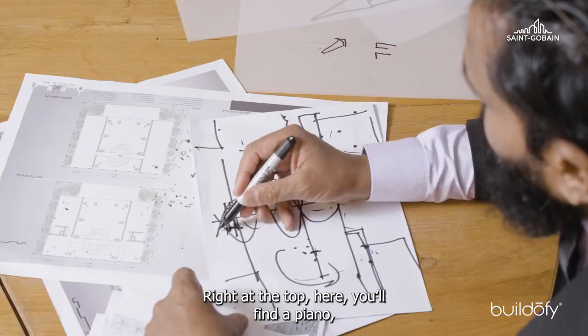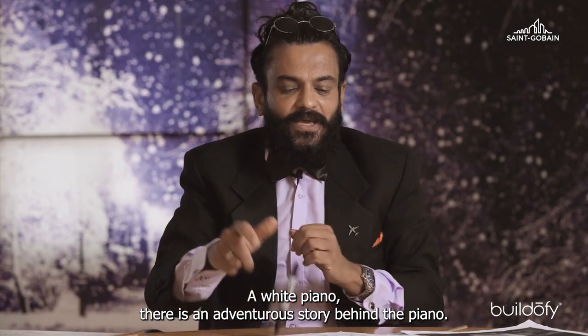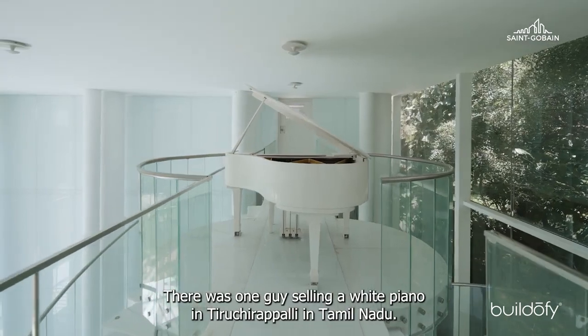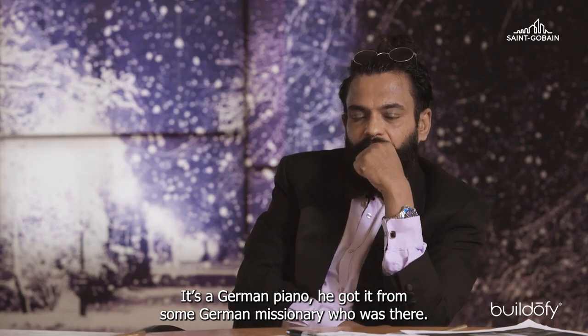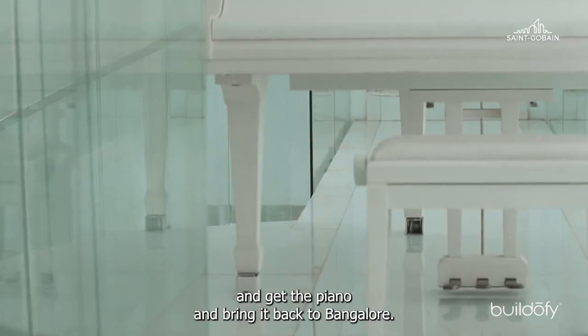But right at the top here you find a piano, a white piano. There's an adventurous story behind the piano. We wanted a white piano. There was one guy selling a white piano in Trichinopoly, in Tamil Nadu. It's a German piano. He got it from some German missionary who was there. So we had to go there, get the piano, and bring it back to Bangalore.